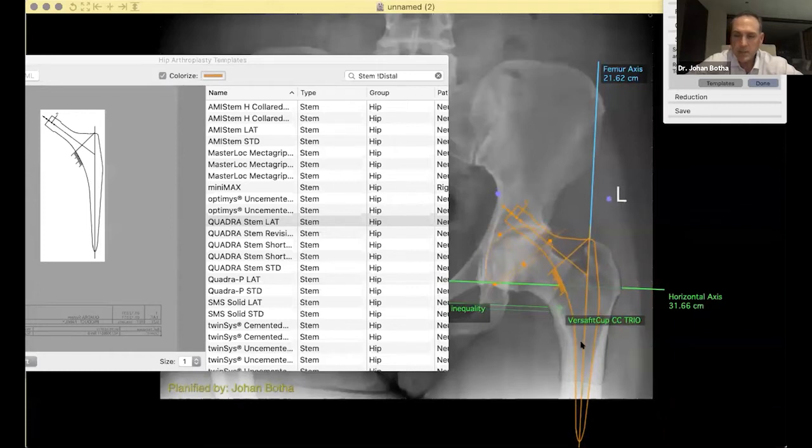You can see there's no way this stem is going to fit this canal at all. If I look at it, I'll have to bring it down to get it anywhere near. You'll increase the offset. You'll have a massive increase in leg length. So a standard smallest stem in this range will not be the stem to choose. So this is a warning bell going off here. There's something that we need to be aware of here.